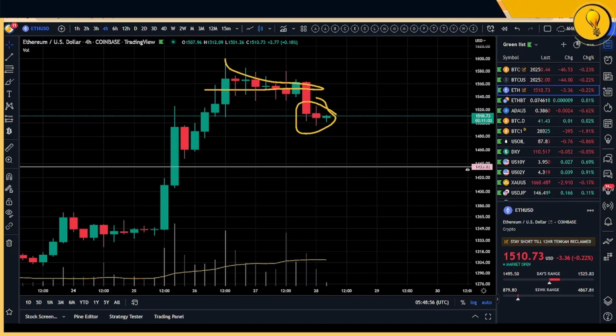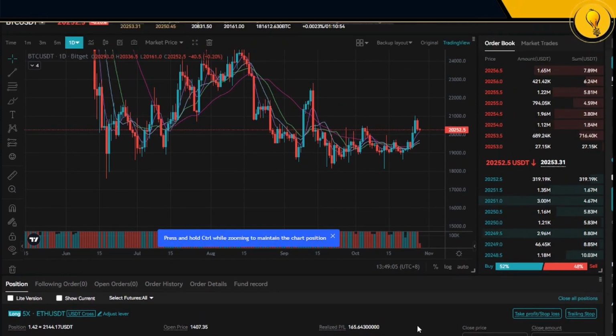So let's go ahead and do that. Can you guys see my screen? No, you guys cannot see my screen. Okay, cool. So now you guys can probably see my screen.